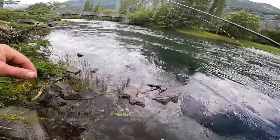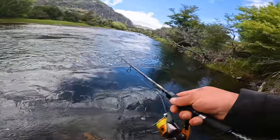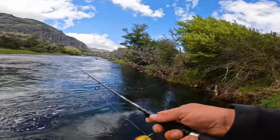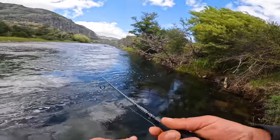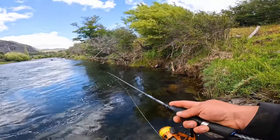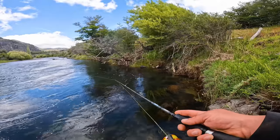Like a killer spot. One thing I know, there's a lot of big browns in this river, and brown trout love structure like this, wood, any kind of big boulders, anything they can hide behind as a little pursuit angle. So this looks perfect to me. Going straight up river, let her sink, and here we go.